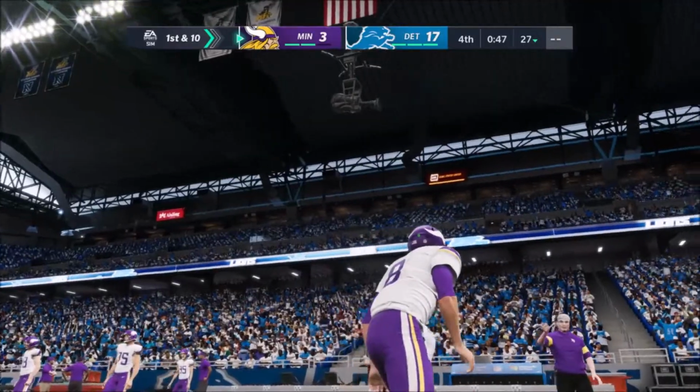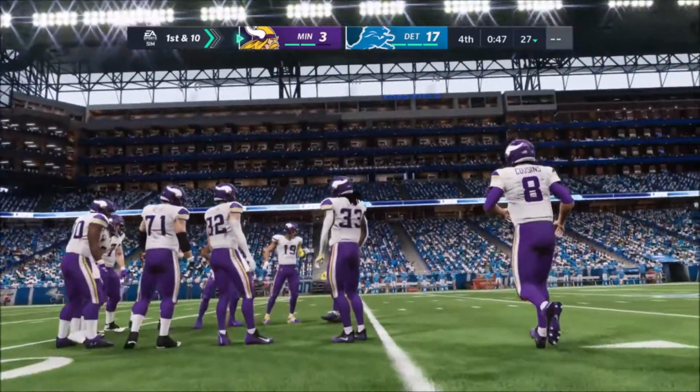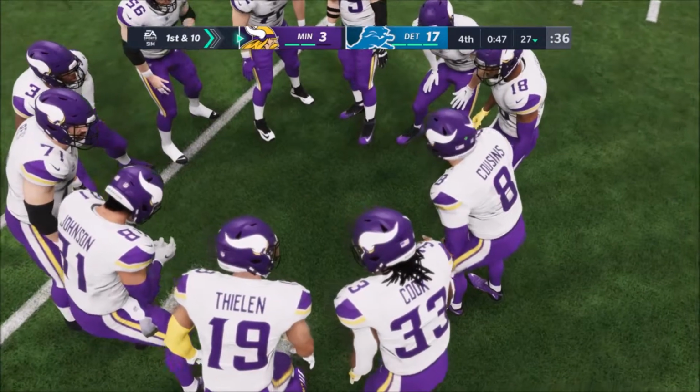So Kirk Cousins in the offense. Down by 2 touchdowns, 47 seconds remaining. It's been a struggle to score all day, and now they need to do it twice here late to have a chance.